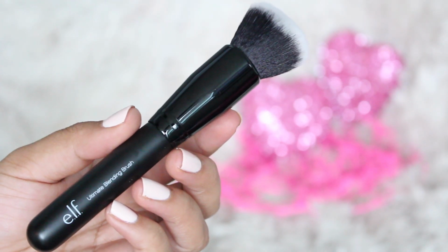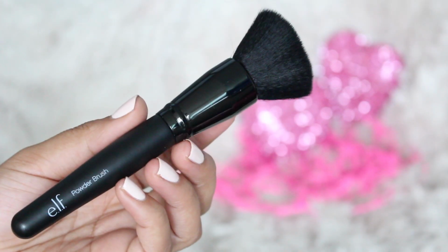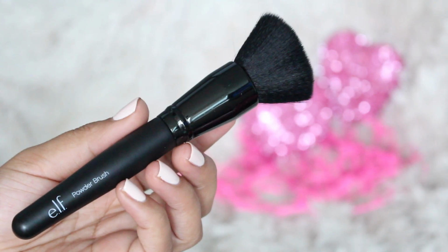No surprise here, but I cannot live without this. This is now my third one that I have in rotation, not third that I've purchased. The Ultimate Blending Brush. This is what I use in almost all of my foundation reviews. It is so good for building coverage. It is so easy and incredibly affordable. The next option, this was one of my first brush loves ever. It is the powder brush. I especially love this for powder foundations, and it just does such a good job buffing it into the skin.